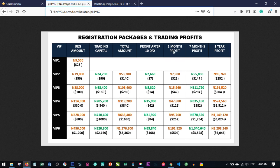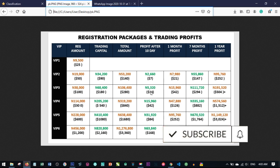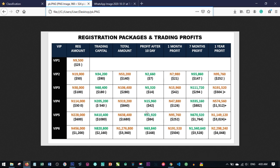So this is the amount you're expected to earn every month if you trade 3 times. This is the amount you're expected to earn every 10 days. For VIP 3, you'll be making about 5,000 plus naira, which is $14 every 10 days. For VIP 4, you are making $42, which is 15,960 naira every 10 days. For VIP 5, you are making 31,920 naira every 10 days, which is $84. And for VIP 6, you are making 63,840 naira, or $168, every 10 days.